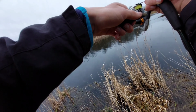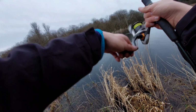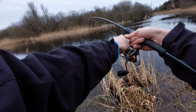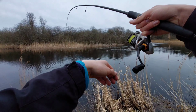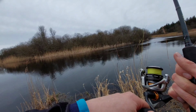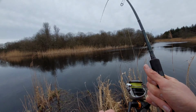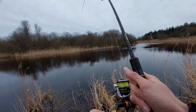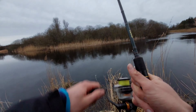Did not expect to get a fish this big. I don't know how I'm getting him in now, to be honest. I'm playing him as gently as I can. Woohoo! No wonder he won't come up. I think he's hooked well, but I don't know.